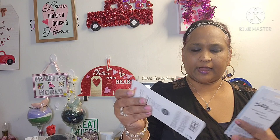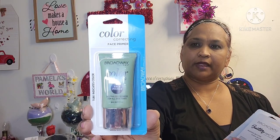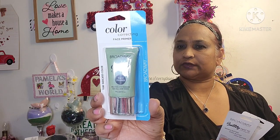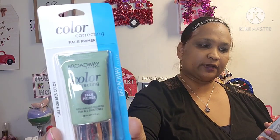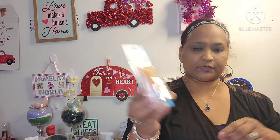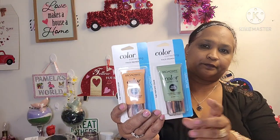Okay. Then I got the Broadway Colors Color Correcting Face Primer. Color Correcting neutralizes redness for all skin tones. So this is a face primer by Broadway, and it instantly covers and neutralizes redness for all skin tones. This is what this one looks like. And then I got this one that says Color Correcting Face Primer by Broadway Colors, neutralizes redness for all skin tones. These were the two that they had, Broadway Colors Face Primer.